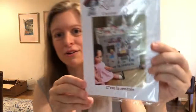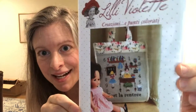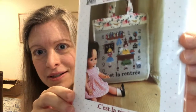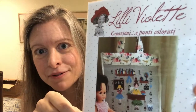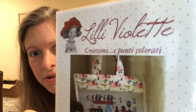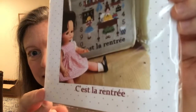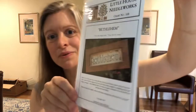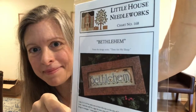Beautiful. Look at that. I just think that that would be the prettiest teacher gift. Isn't it beautiful? Okay, I am just gonna get close on all the words because I can't pronounce it. Little House Needleworks, Bethlehem. Teresa Kogut, Let Freedom Ring.